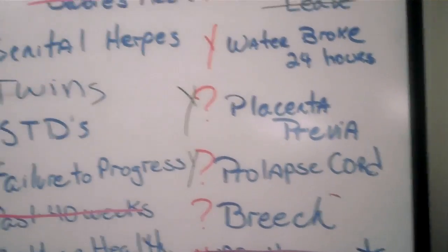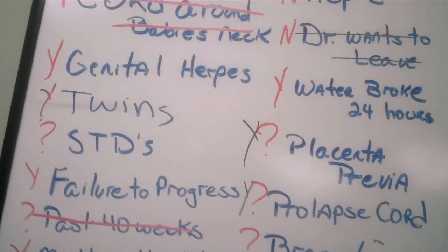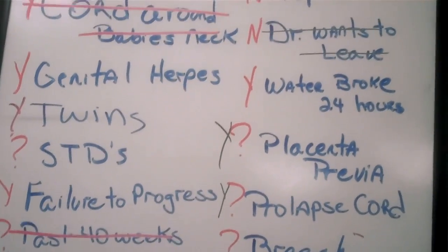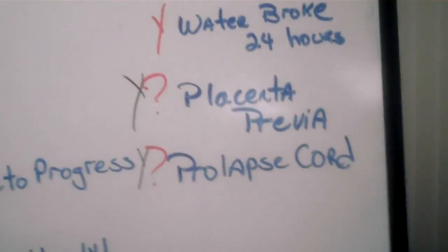And then what I do is after we've had all the cross outs and everything, I erase all the ones that were not reasons for having a cesarean, and just leave the ones that really are the reasons why doctors really do cesareans. And if you look, the list just got a lot smaller about the reasons why most cesareans are done.